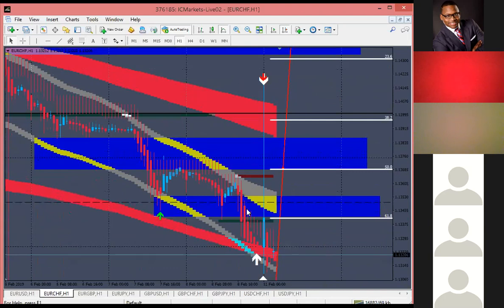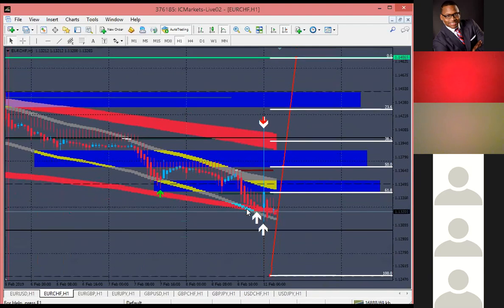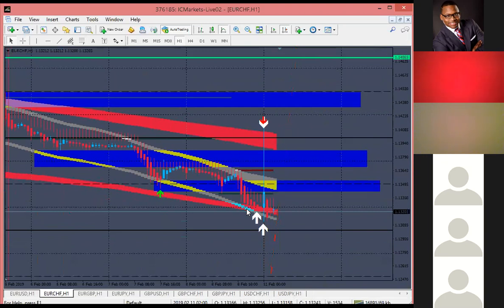So before we enter our buy trades, you have to think about it. You are entering your trades opposite to the strong trend. It's not like a normal trend. It's extremely strong. We must be very careful.